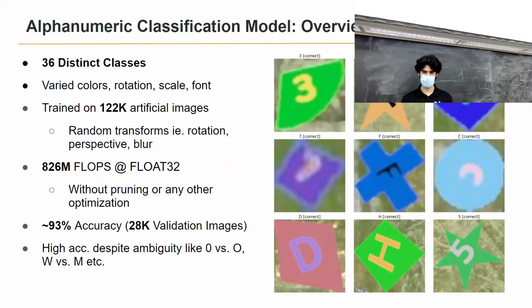In terms of alphanumeric classification, after we've actually detected the target and cropped it out, how do we tell the alphanumeric? There's 36 distinct classes here, and you can imagine that this is pretty hard when you think of 9s and 6s, but now think 3s and M's and W's and E's. So it starts getting pretty difficult when these can be any way, and the quality isn't always guaranteed. So we trained this on 122,000 different images, and these had a lot of augmentation done to them: random rotations, perspective, blur. And this, again, just like the slice classification, is only 826 million flops. So getting 93% accuracy at that speed is pretty good.